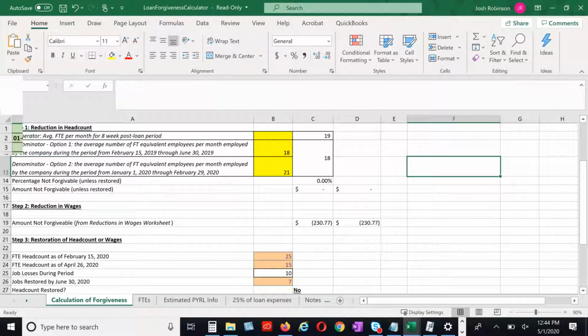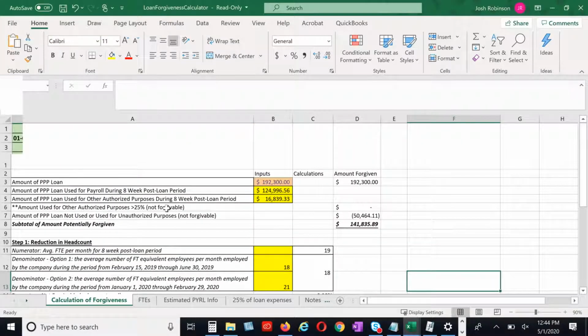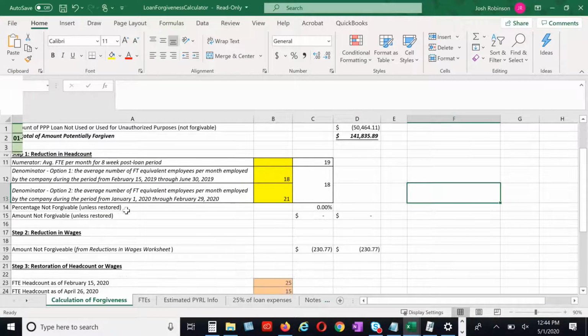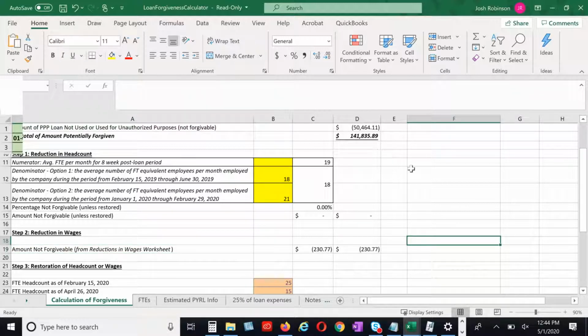So as I said before, you use the spreadsheet to determine your head count, your FTE counts. You use the spreadsheet to determine your wage reduction situation, doing employee by employee numbers on the annualized Q1 earnings versus the annualized 8-week PPP loan period earnings.